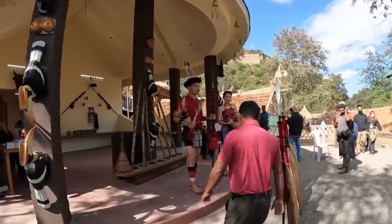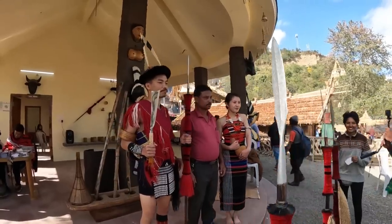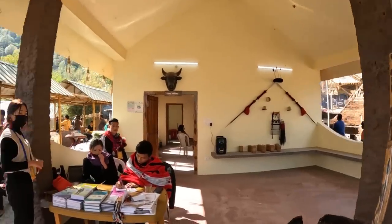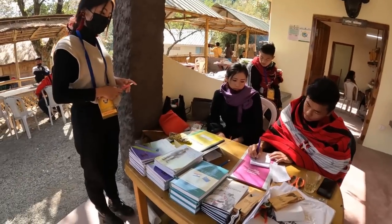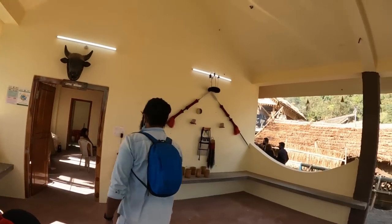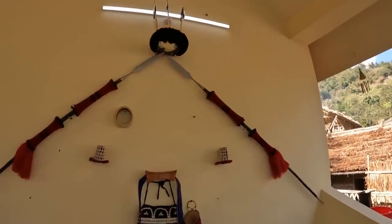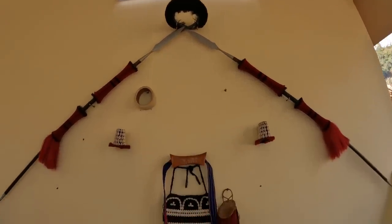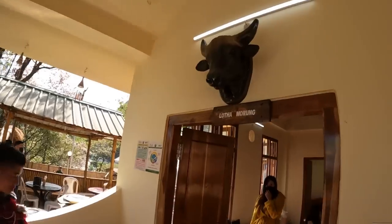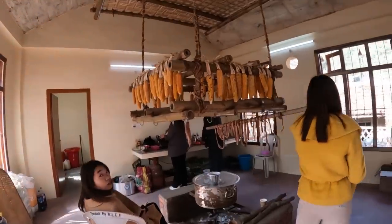So this is the traditional spear and all, and that's the traditional dress of the Lotha Morung tribal hut. That's the hornbill bird. And that's the information table, and you can get to know about some books here. You guys can come and buy books. So these are some tribal items. They have the Naga spear, the head cap, that's the vest. Okay, so that's the Lotha Morung tribal hut. You guys can see the buffalo head. This is what a traditional Lotha Morung hut looks like.